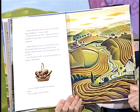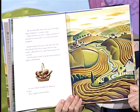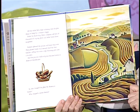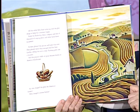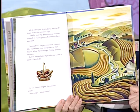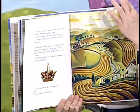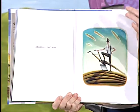Under his leadership, John's company sold tens of thousands of singing plows and other horse-drawn equipment. Farmers plowed the prairie soil faster than ever. They planted more than enough food for their families, selling the extra crops. Farming grew into a business, and the prairie fields of grain became known as America's bread basket. So who changed the plow for America's farmer? Who changed the nation forever? John Deere, that's who.